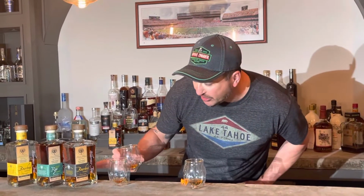Oh, that is a bold flavor. If I didn't know better, I'd say this was a higher proof. And I think they keep most of their whiskeys all at 50% for 100 proofs. The 3 I have, I'll look at the 4th one when I can find it.